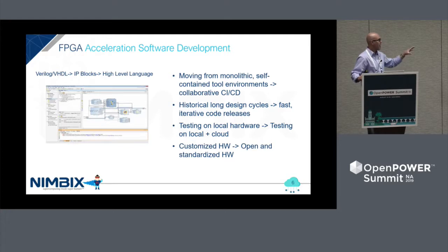When you look at the methodologies, and we saw some of this with the great advances in work with frameworks like CAPI-Snap, moving to OpenCAPI, which are helping democratize the ability to get code into these hardware systems. You go from RTL, to being able to synthesize from IP blocks that are already off the shelf, which is helping shrink design cycles, all the way to high level languages and the ability to use tools to take existing code and target that to the devices. So we're seeing a movement from monolithic self-contained tool environments, where an FPGA developer is in a lab on a machine with a board and a set of expensive tools, to more collaborative cloud-based environments. Historically long design cycles get compressed.